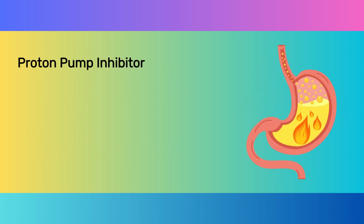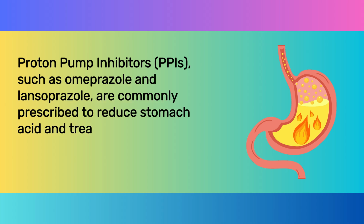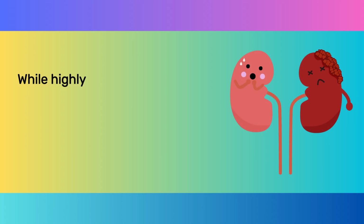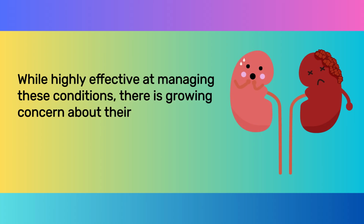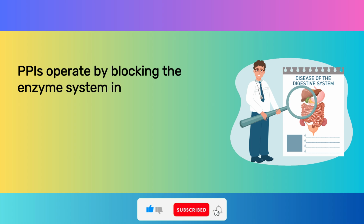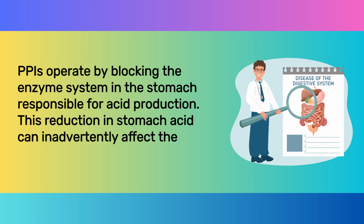Proton pump inhibitors, PPIs, such as omeprazole and lansoprazole, are commonly prescribed to reduce stomach acid and treat conditions like gastroesophageal reflux disease and peptic ulcer disease. While highly effective at managing these conditions, there is growing concern about their long-term use and the potential for kidney issues. PPIs operate by blocking the enzyme system in the stomach responsible for acid production. This reduction in stomach acid can inadvertently affect the kidneys.